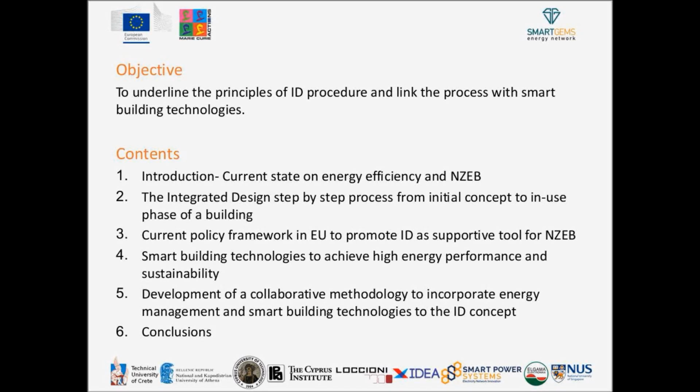The objective of the webinar today is to underline the principles of the ID procedure and to link this type of process with smart building technologies. The contents would be an introduction which will give a picture about the current state on energy efficiency and nearly zero energy buildings in the European Union.